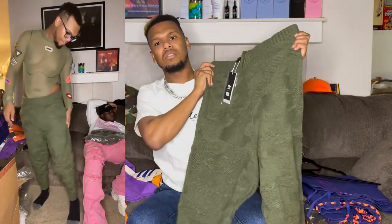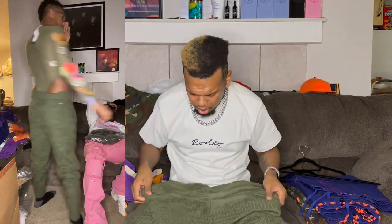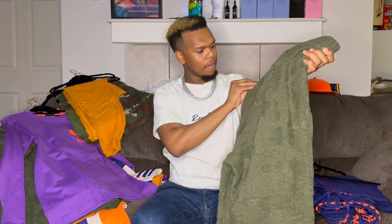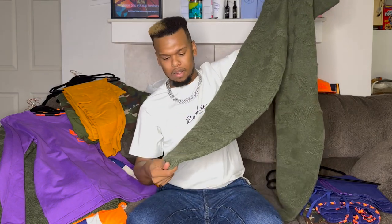I had to try these on TikTok Live before. These are so warm. Now, we have our same little Ivy Park logo right there. And we have an Adidas logo on the other side. Not very much seen. And it's supposed to be like camo going all the way down in this, but it's just a regular sweatpant. It's just very warm.